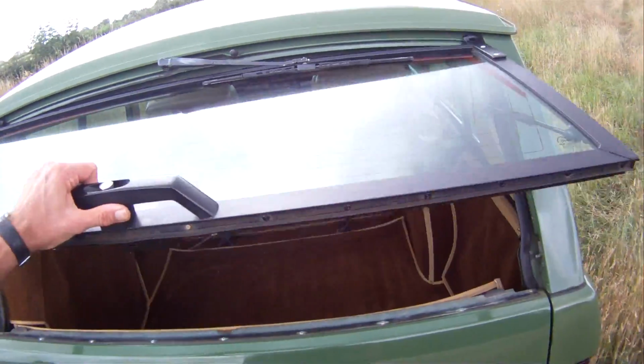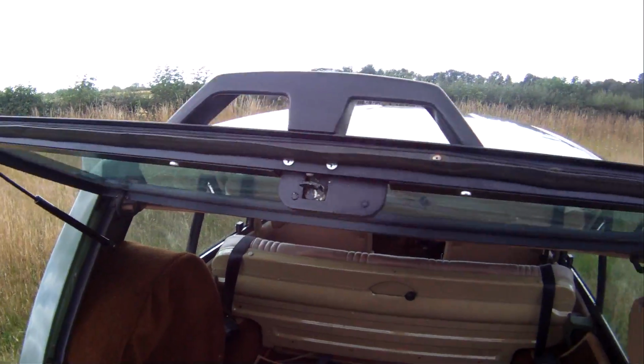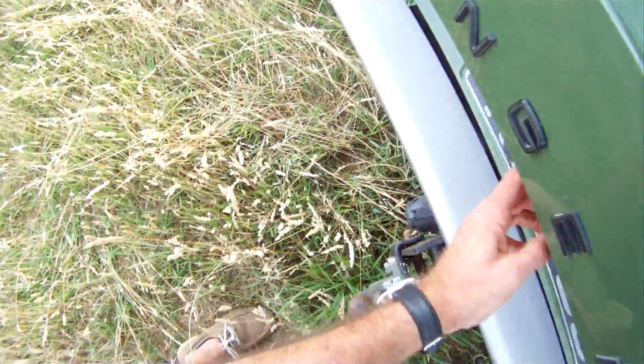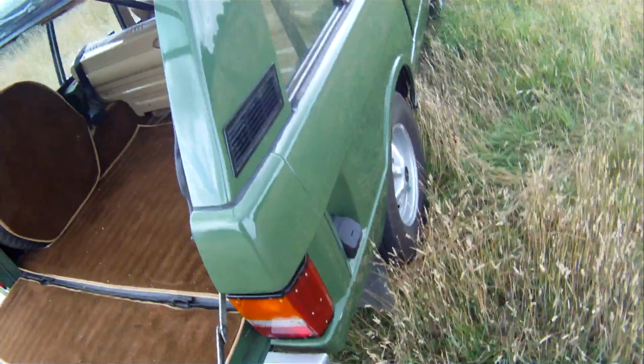Let's open up the tailgate. Suspect that's an aluminium tailgate. Yeah, it feels like it. It's slightly bendy. So fitted with an aluminium tailgate at some point. It's all been carpeted in the back, all correctly. And let's drop the tailgate. Nice there, all nice down the sides. Could do with a vacuum in here, forgot to do that before we photographed it. Sorry about that. What else have we got?